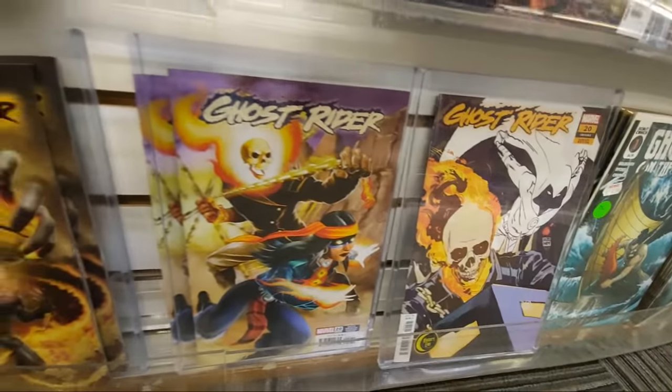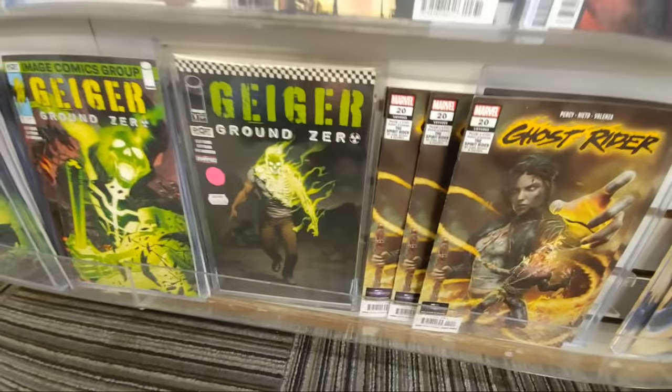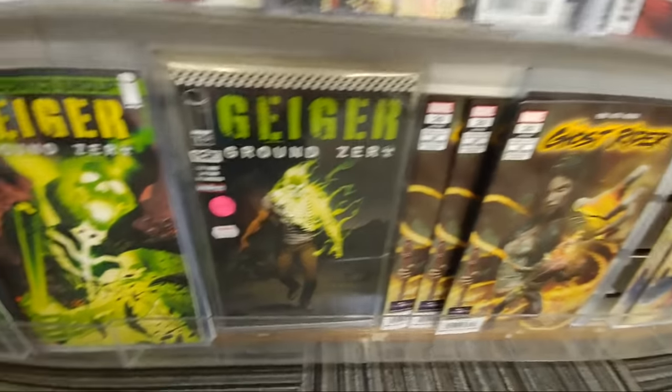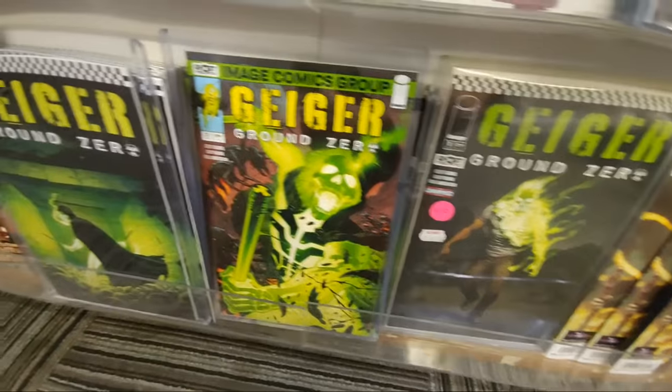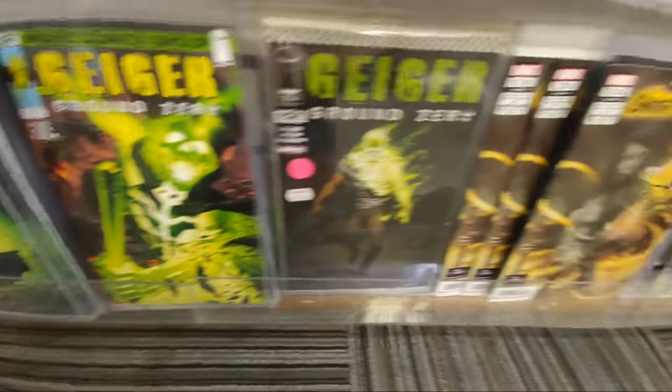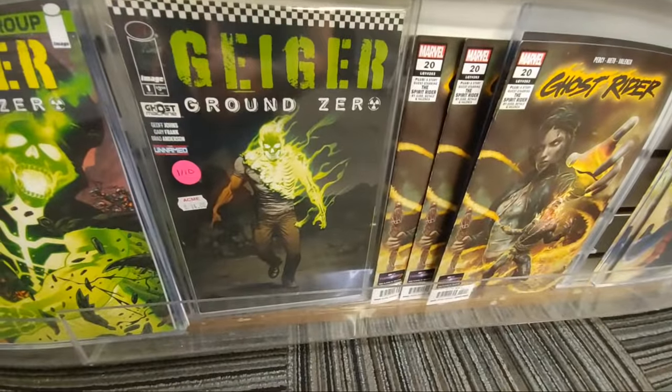There's cover B. Don't forget to show them the sleeper covers on G.I. Joe. Yeah, there's a lot of covers on G.I. Joe. I might get a sketch cover. I'd recommend these two here. Geiger Ground Zero. This is a new Geiger book, issue number 1. They have the 1 in 10 here. Which one did you grab? I grabbed both.